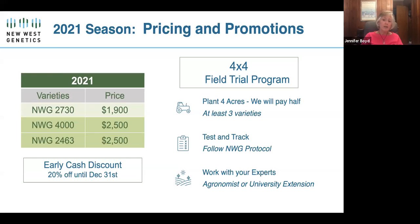Similar to what you see in your row crop purchasing with corn and soybeans, we are offering an early cash discount for anyone that wants to make a purchase prior to December 31st. You don't have to take shipment of the seed at that point in time, but we will book your sale and book the seed and make sure it's held for you. If you would like to do that by December 31st, then you can take 20% off that sales price that you see there per acre.